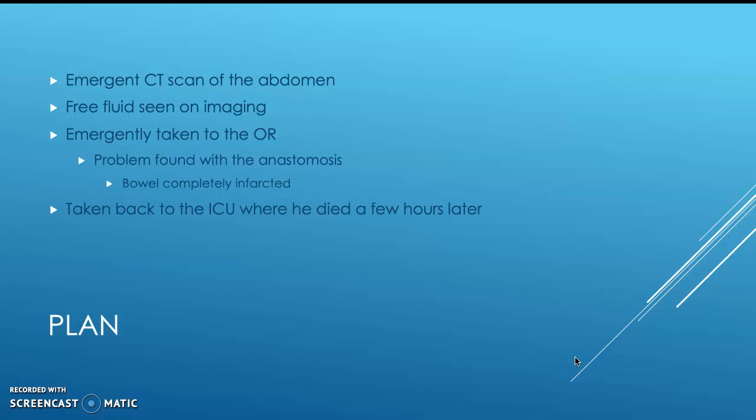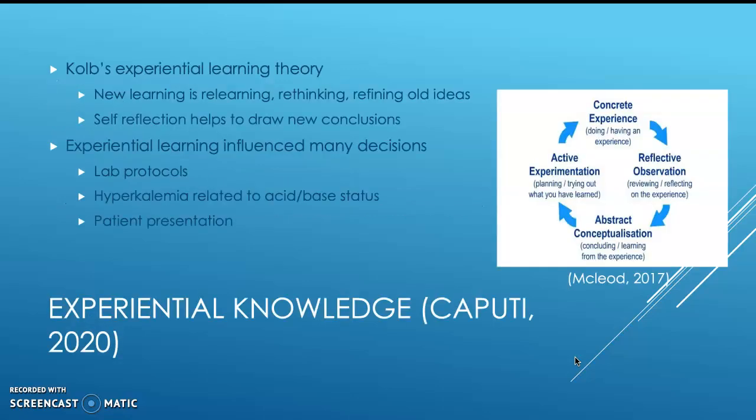So basically, looking at this case and things that I learned and ways that I was able to navigate this case, I'm thinking about experiential knowledge. So like Kolb's learning theory. What he says is that new learning is basically relearning, rethinking, and redefining old ideas. So as we self-reflect, we're able to draw new conclusions. That was something that was really beneficial for me.